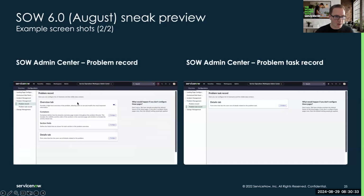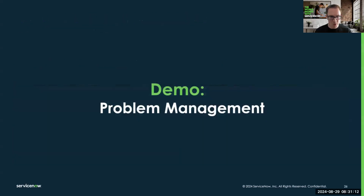So on the admin center side, if you go into the SOW admin center, there's a new section in there for problem management. So you can look at the settings for the problem record. So if you don't want it, you can switch the overview tab off on your instance as well. But otherwise, there's the containers and section fields. Again, the same as we've done with change, you can decide what sections are shown in each state of the problem and what fields are shown in those containers as well. And you can also define the fields that are shown in the details tab as well for the problem and the problem task. So as I say, we're starting to move more of the configuration for problem into the admin center as well. Okay, so demo time.